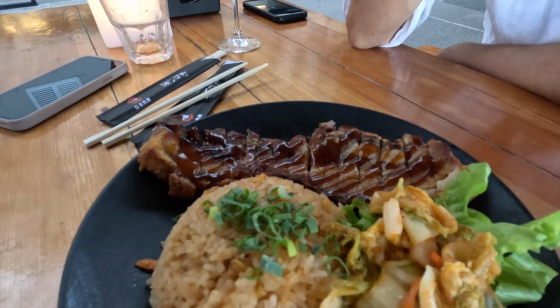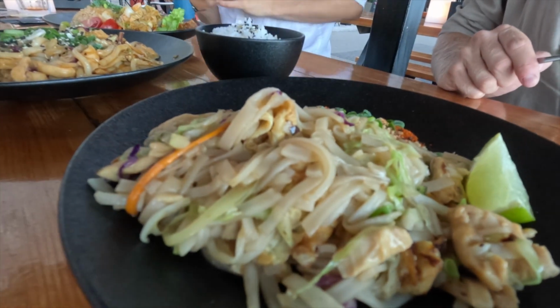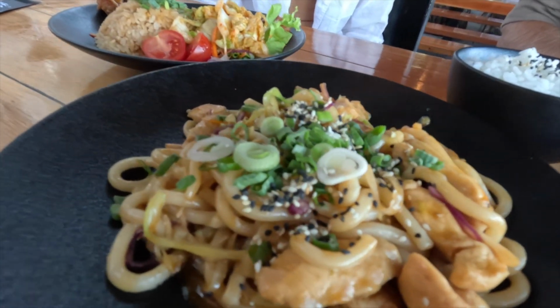Best thing about having a wife, you can share the food. Pork belly and the red curry. We also got the pad thai, which looks amazing, and the udon noodles. Oh my goodness, I'm in heaven. Highly recommend coming here and getting a few dishes and sharing because everything is so yum.